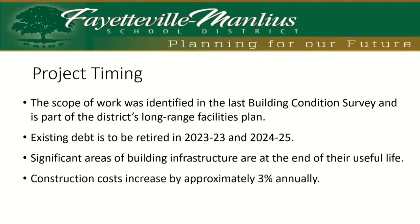And we expect the construction costs to increase by approximately 3% annually, if not more, given what you've read in the media with the rate of inflation, especially recently, as the government tries to navigate its way through the pandemic.